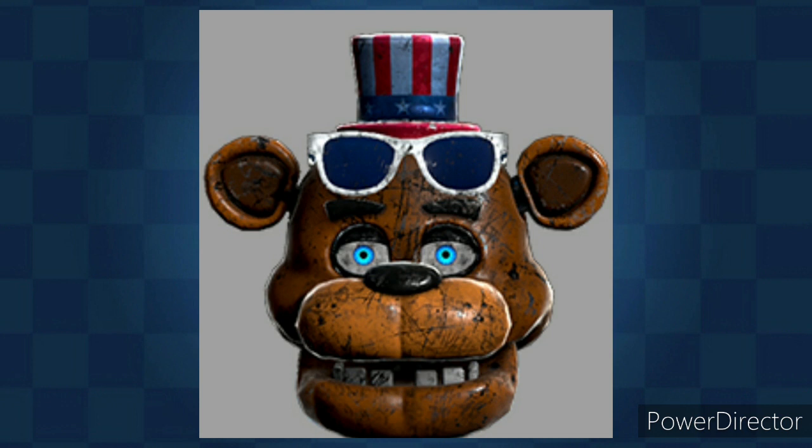I do kind of wish he was a little bit more patriotic rather than him just having some clothes on to make him look a bit more patriotic, but whatever they can do to add some 4th of July skins, I'm up for, and this looks very, very cool. I do like it quite a lot.